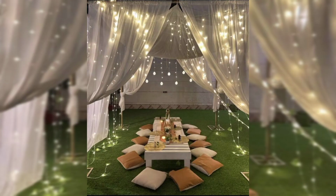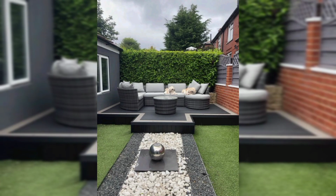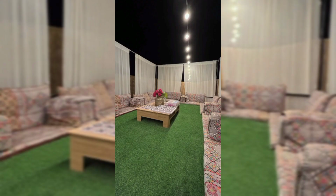You can incorporate different plants and flowers for a more serene look in the garden. Add plants and flowers to the seating area to create a natural ambience. Use hanging baskets, planters, and window boxes to bring the garden closer to you.